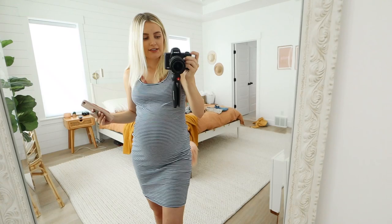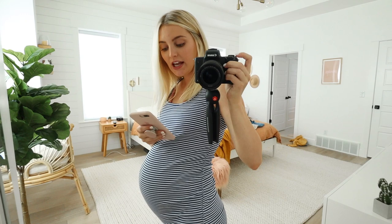Okay, so here is dress number one. You guys can see my belly is literally getting huge. So I need to be getting new clothes but not spending too much money. So this dress is from Motherhood Maternity and the estimated original price is $54 and I got it for $22.99.